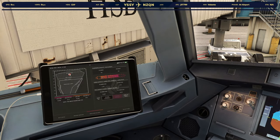Okay, almost there, only 2 tons left to load in, and we're going to start up the APU afterwards.